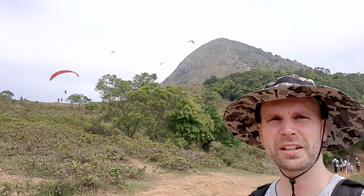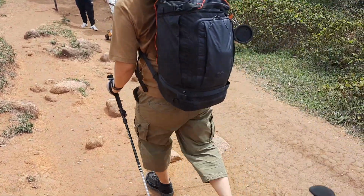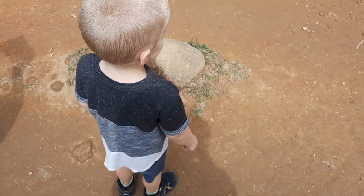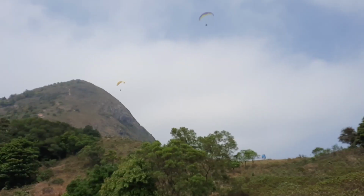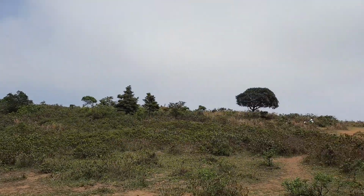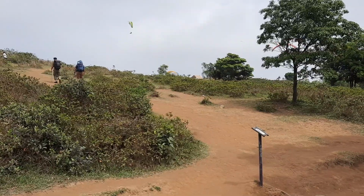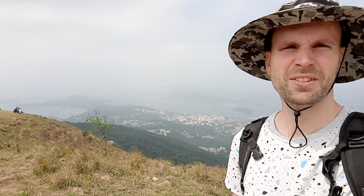Tons of paragliders. This is where they jump off and they fly down towards Sai Kung. Doing some off-roading there. Last time we were up here, it was too windy for the paragliders. Yeah, I think there was just that one. We're gonna go up on top of that hill, set up our tent, eat some lunch. Very, very beautiful. Not quite as clear of a day as last time, but still very pretty.